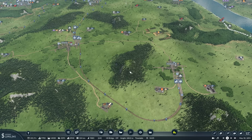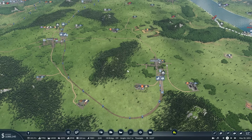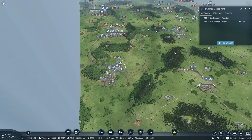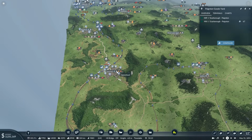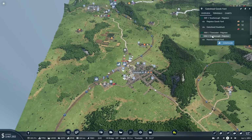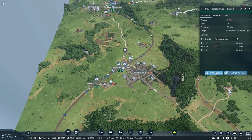Yeah, I don't know about that, actually. We do need to bring food up into the hills here, though. Do we bring food? Gateshead. Gateshead needs food now. So if we weren't bringing food before, we are going to bring food now.